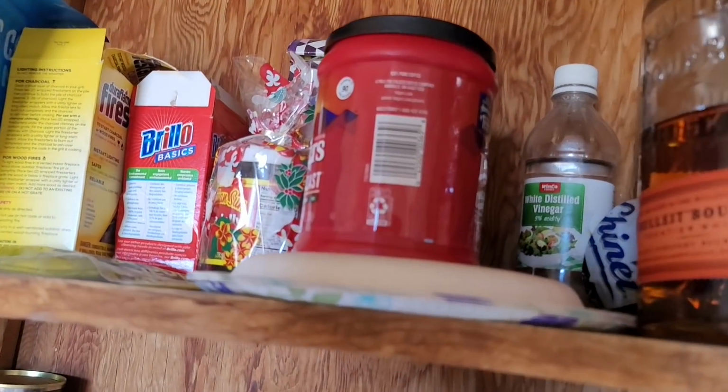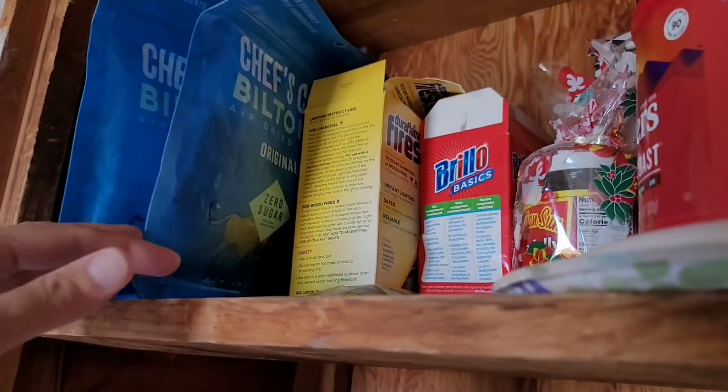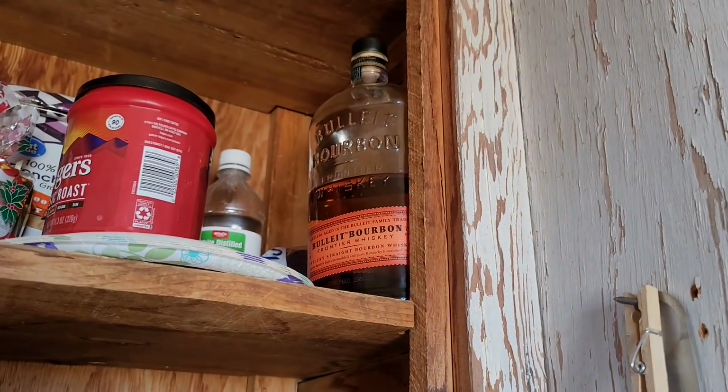Looks like there's some coffee, some vinegar, some biltong. Oh, wow, biltong. That's like South African beef jerky. There's some cans of chili, baked beans. Oh, look, there's another bottle of whiskey. Wow, okay, I'll definitely leave something in this cabin to make up for it, but I feel like I really need to take a nip of whiskey later tonight.